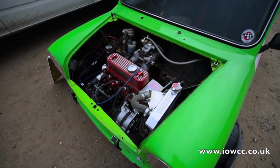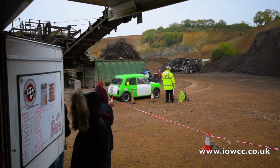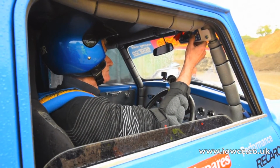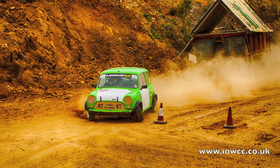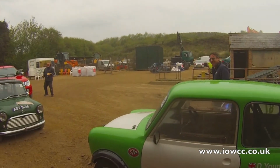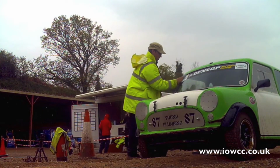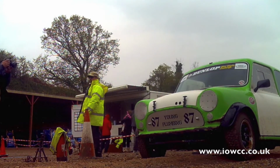Class 3 is for modified cars under 1400cc, and within this class, the classic minis of Dan Young and Steve Brett traded times throughout the day. Dan Young had a front tie bar bush failure during round 4 that could have potentially finished his day, but a spectator volunteered to replace the broken component from his road mini, so that Dan could continue racing.